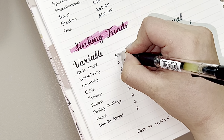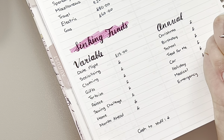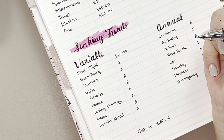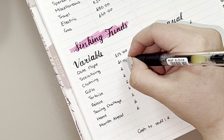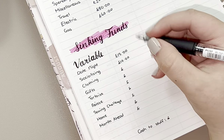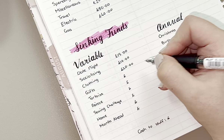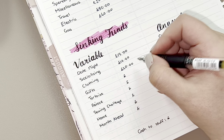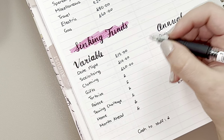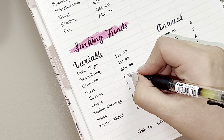So date night is getting £15. And that's because of the little weekend away savings tracker by Budget with Shar. Socialising is getting £10. I'll need to bump that up as we have a wedding in October. Clothing is another category that will also be getting done every stuffing, because this will be for 40 a month, or 60. Like this month it will work out at 60 in there.